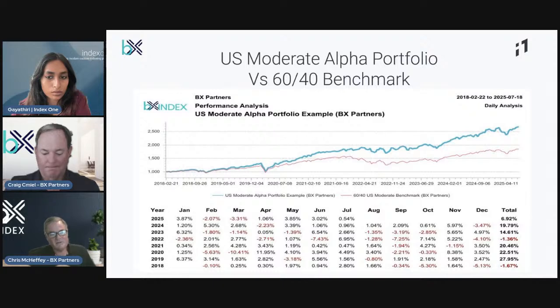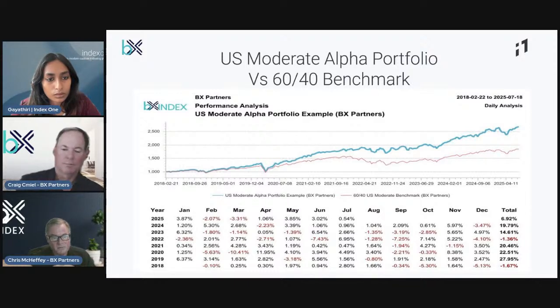So this is versus the 60-40 benchmark, which is an appropriate benchmark. 60% the Russell 3000, 40% the bond aggregate. So you can see a tremendous amount of outperformance versus that benchmark, and actually really good absolute performance. Like, you wouldn't know there was 40% fixed income in here by looking at those return numbers.